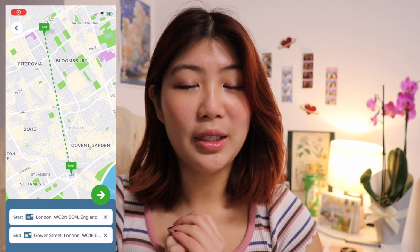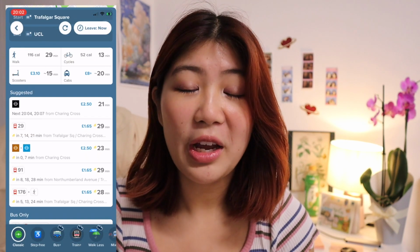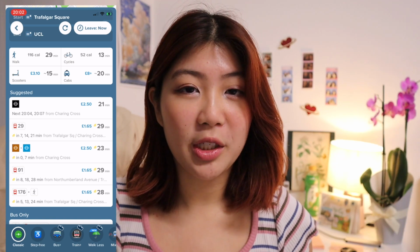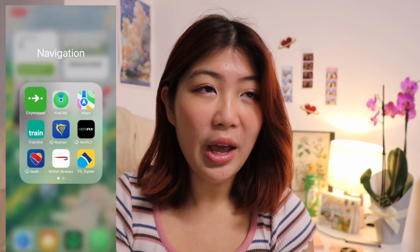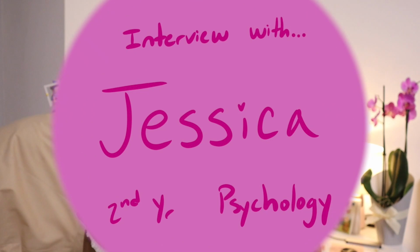Another tip, if you're new to London, I would download City Mapper. This app is honestly a lifesaver. It gives you a ton of different transportation options on how to get to where you want to go, and I found that this is like the best GPS for cities. So currently we're only at £65, not including rent.